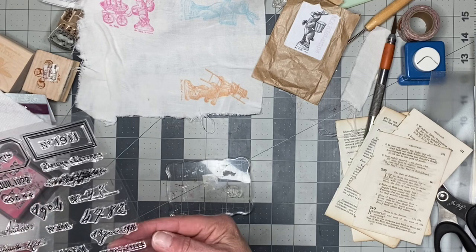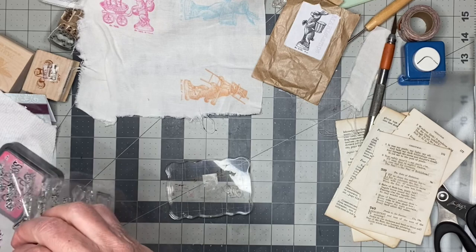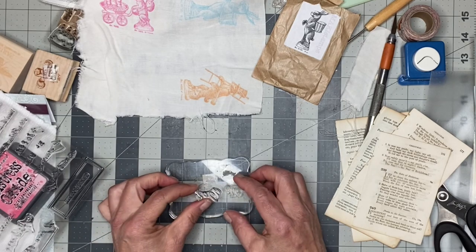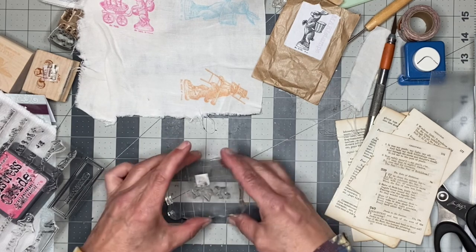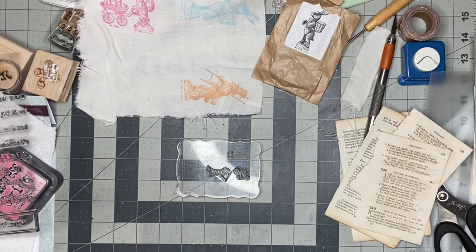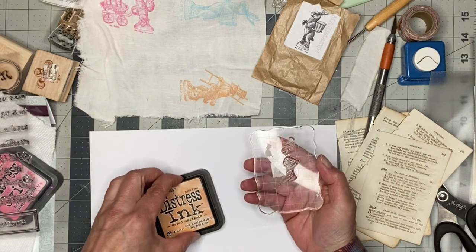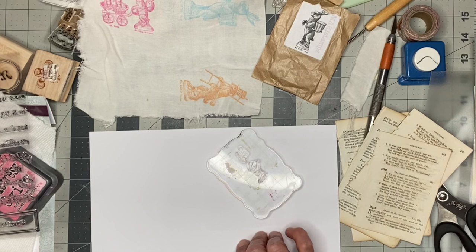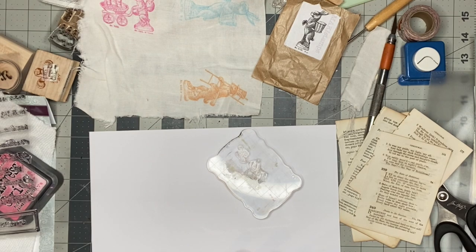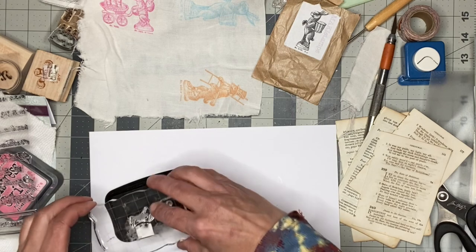Are there just plain numbers? Oh, here's a plain number. I'm gonna use this one. Let's see. We'll put it here like that. All right, we'll test it down on a piece of paper first, see what happens on a piece of paper. And then, where's my black? Hold on. Let me see. I need a dark color. Or maybe brown. I'm probably gonna use brown, but let's just see what this looks like first.